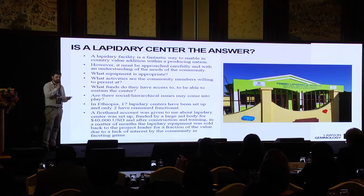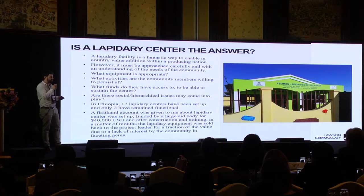That said, they were also provided with faceting machines. And these faceting machines have essentially sat idle, as the learning curve, the time needed to cut the stones, and the lack of funding to purchase good quality rough to cut has meant that they've had very little interest in actually using them. So that was a big spend which didn't actually work out that well.